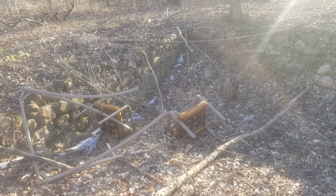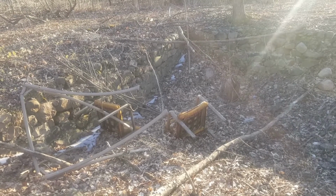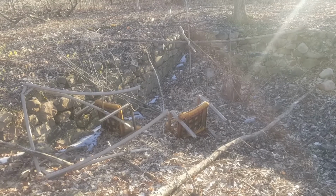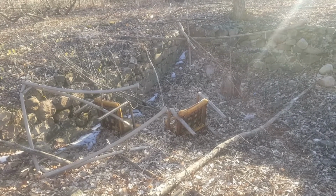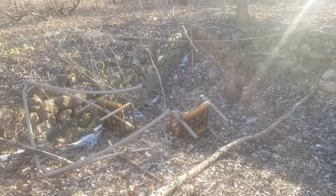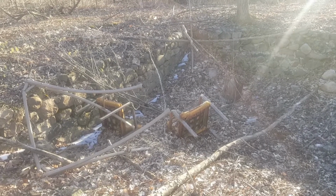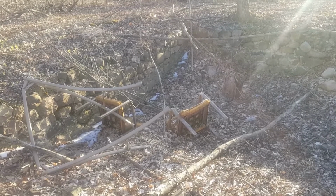One thing I noticed a lot, you know, I am a relic hunter, but so many of these sites, I never find a single coin. And I think that's odd. And in parks, my machine kills it on coins. But when I'm at old home sites, not so much.